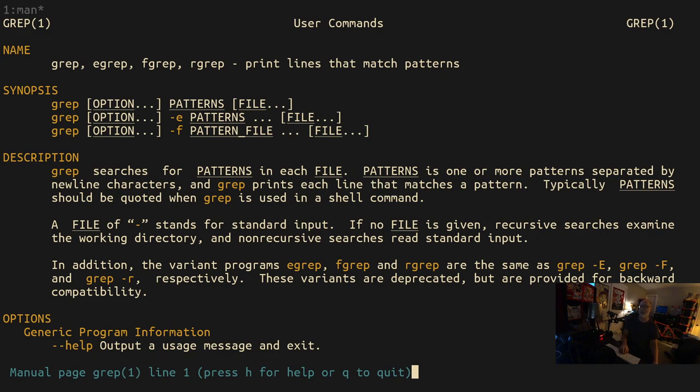Okay. So grep searches for patterns in each file, and I love how it calls it a pattern. The type of pattern that it looks for depends on what kind of pattern matching you want. And we're going to get into what those patterns are. We've already talked about one of them, which is wildcard globbing, which is technically a pattern, but it's not the kind of pattern that we're going to necessarily use for searching within files. And we're going to get into all of that.